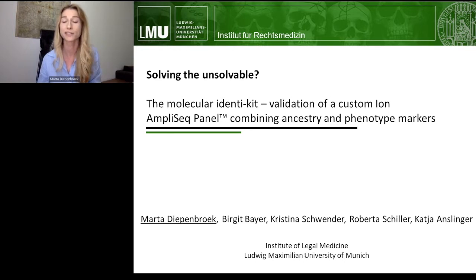So today during my talk, I will try to answer a question: if we can solve the unsolvable with a SNP panel that combines ancestry and phenotype markers.